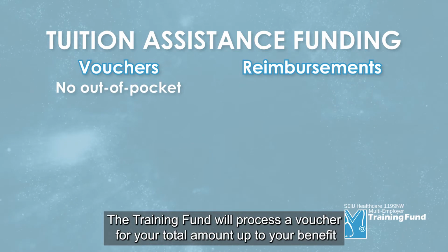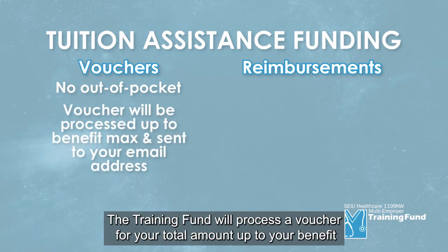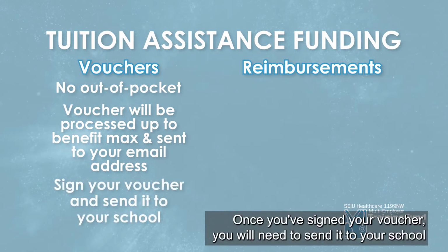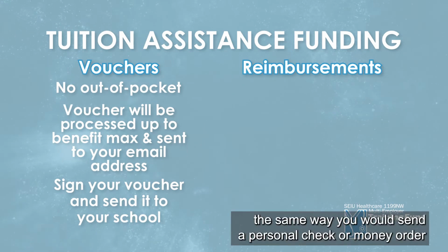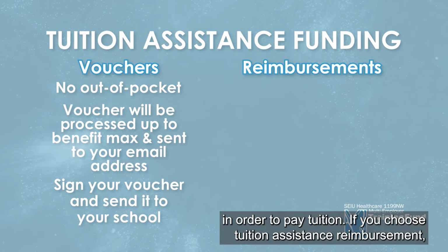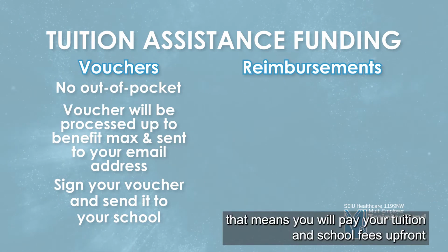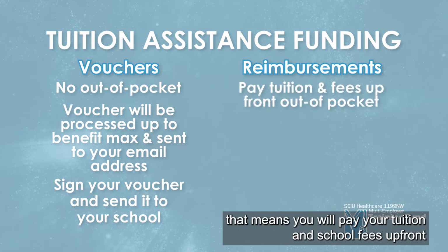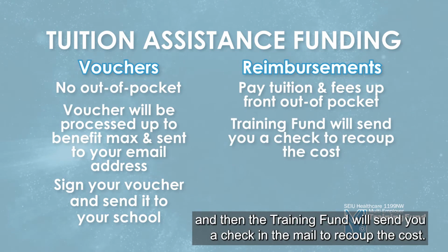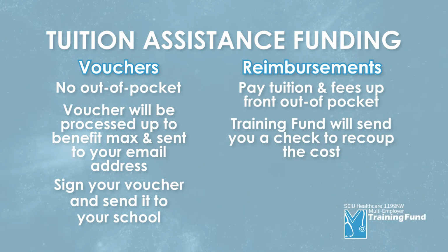The Training Fund will process a voucher for your total amount up to your benefit max and then send the voucher to your email address. Once you've signed your voucher, you will need to send it to your school the same way you would send a personal check or money order in order to pay tuition. If you choose tuition assistance reimbursement, that means you will pay your tuition and school fees up front with your own money, and then the Training Fund will send you a check in the mail to recoup the cost.